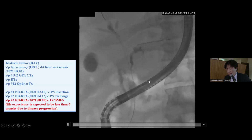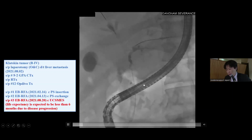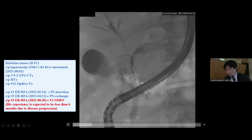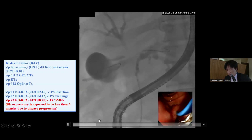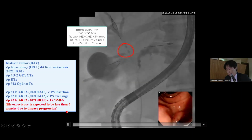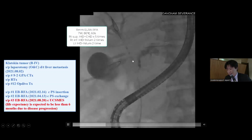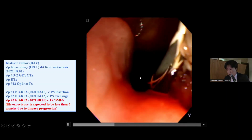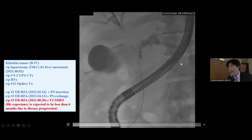First, the cholangiogram findings showed multiple strictures in the perihilar regions. After guide wire negotiation, we tried 3-sectorial guide wire insertion. After that, using the 11 millimeter RFA catheter, 7 watt, 80 degrees Celsius target temperature and 1 minute, the right superior branch had RFA performed 5 times, the right inferior 2 times, and the left IHD 2 times. Move down the RFA catheter for additional RFA. Just like this, 3-sectorial RFA was performed, and the endoscopic view shows the tumor debris.